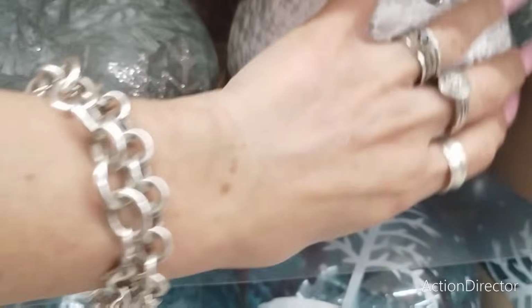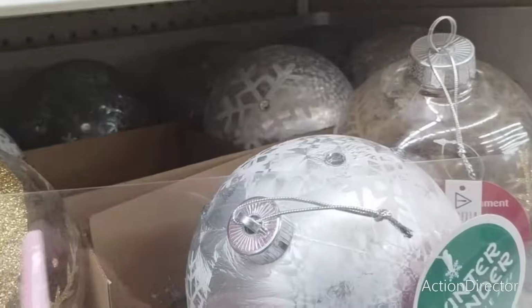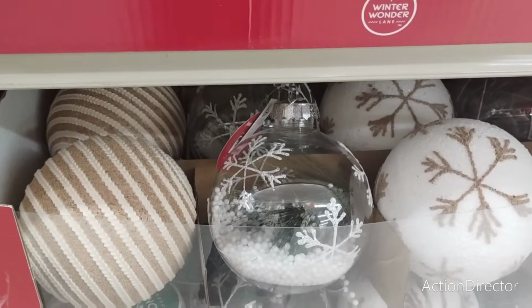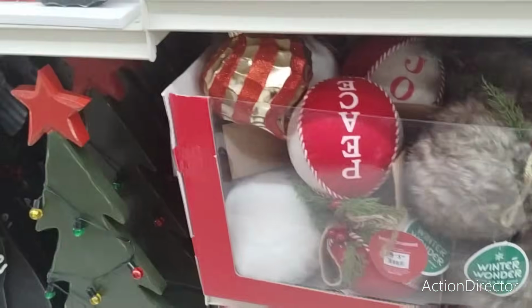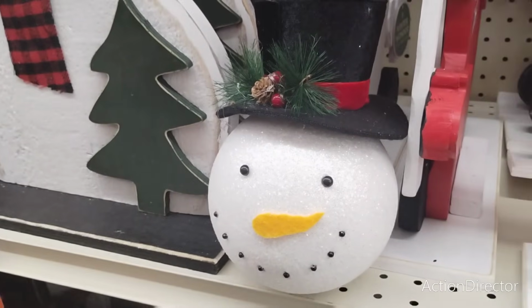I'm actually going to put this one back. I don't want these to break. Look at how beautiful those are. Those are $5.99. The gold. The burlap. Of course, they have the neutrals. Peace, the faux fur, those are all $5.49. So really, really cute stuff, you guys.